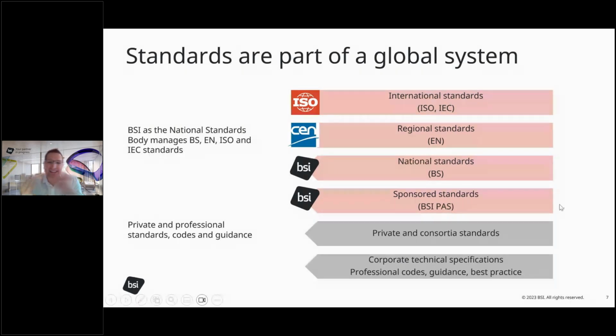And fast-track standards take anywhere about 9 to 12 months, and those fast-track standards can often be used to be a seed document for international standards. Next slide, please.